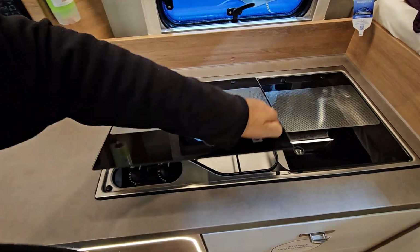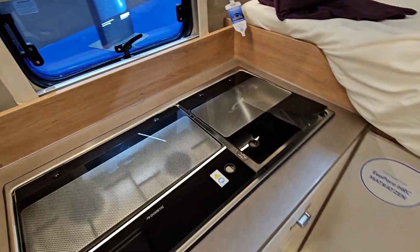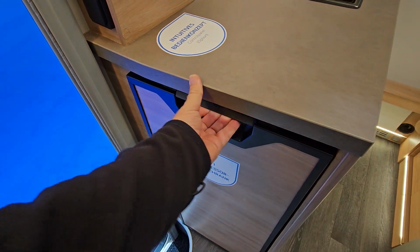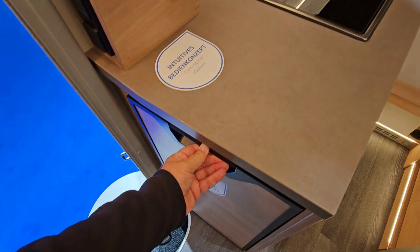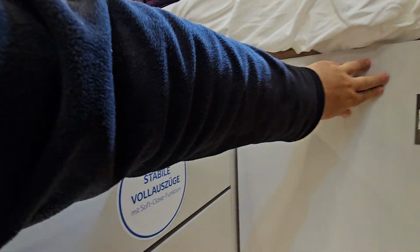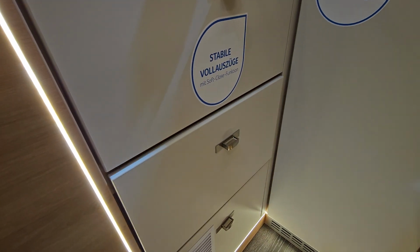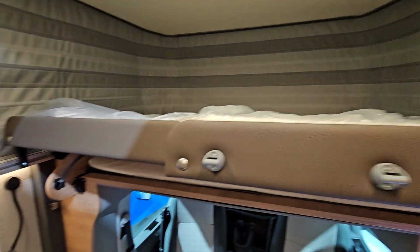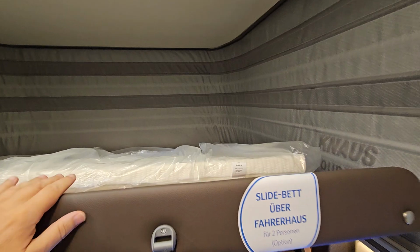The kitchen comes with 2 burners and a sink. That's relatively standard, and it's got a fridge around here as well. There you go, 90 litre 2-way fridge, electric compressor fridge. Comes out like that. We've got a step up to the bed here, which I suppose is handy, and the step comes up like this, giving us access to this wardrobe down here. It's got a soft close function apparently, the drawers. Let's see if it has. Yeah, that seems soft close, but if you want it to lock, then you've got to press that in. Got a skylight up there, and we've got, as an option, this extra bed up here.